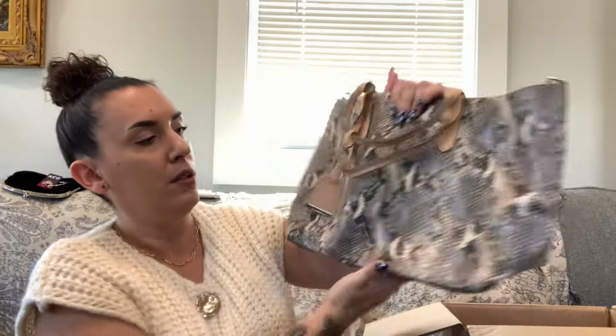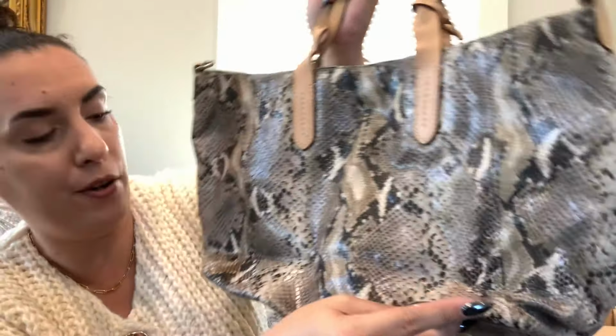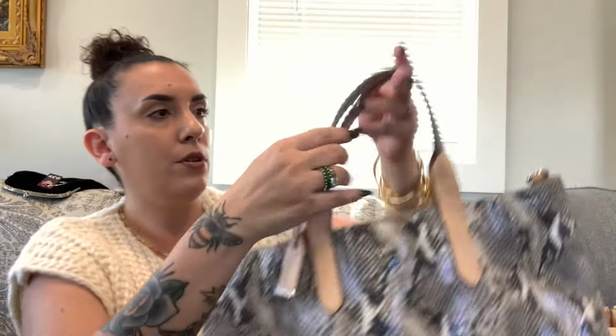Ooh, that brown one looks like it's leather. So let's keep going. Ooh, this one's leather too. What are you? Cole Haan, okay. So this is a beautiful snake print leather. Again, great with my outfit. This is really pretty. So this is a gray, green, and black, beige snake print tote. There is some rub, but it matches the pattern, so I don't think that's too big of a deal.